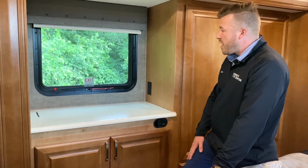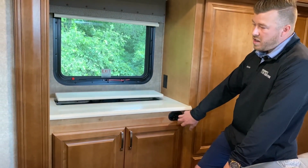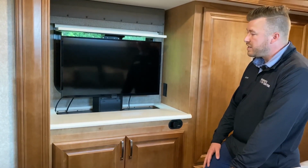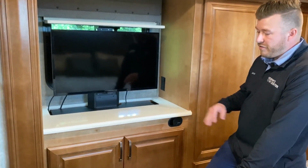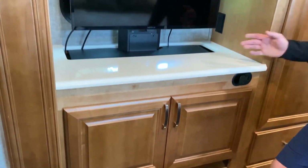So again, continuing on with the LG countertops right here, put some stuff there, but at night, if you wanna watch TV, just press a button, TV pops up. It's really easy. If you wanna use it, it's there. If not, it's not taking up any space. It's down inside this cabinet. So super cool.